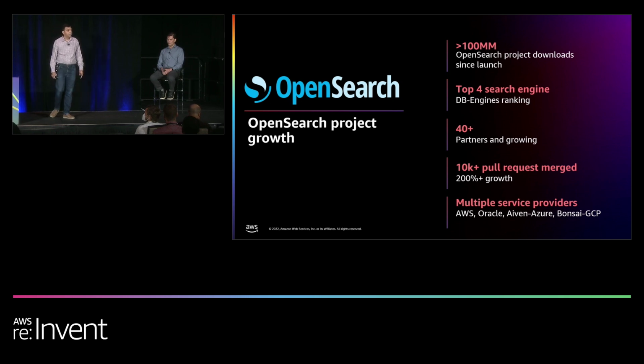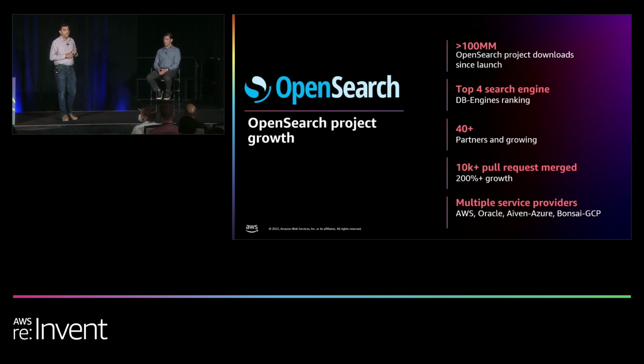We also have a lot of partners. We have 40 plus different partners of the project, partners like Aiven, Logz.io, Canonical. Many of them are contributing actively in the project, and that's great to see. We have 10,000 plus different commits that have happened, and we are now available in all the major cloud providers. We have AWS, of course, with our service. And Oracle has launched a managed OpenSearch service. Through partners, we have availability on Azure and GCP as well. So it's really good to see this momentum.